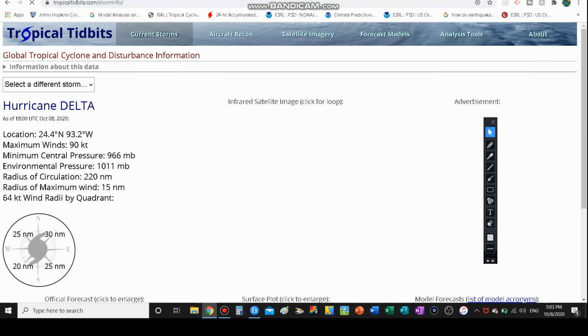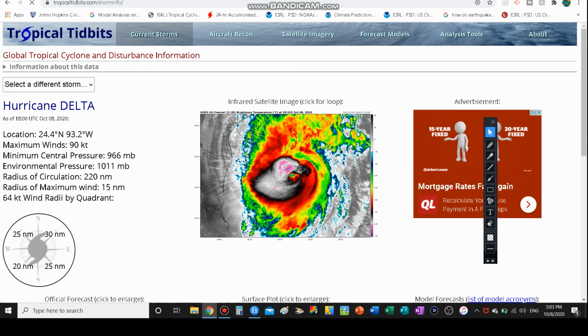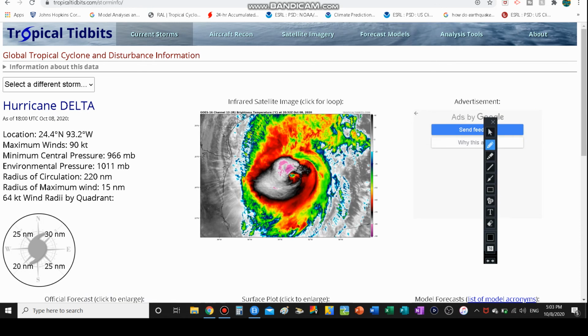All right. Now, Hurricane Delta, again, this particular thing isn't updated, but it did update you guys: 115 mile per hour winds. Pressure is still very low, 966 millibars, okay? So that's very low pressure for the level that it's at.